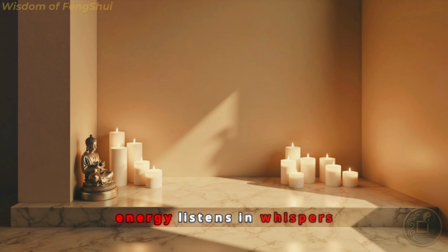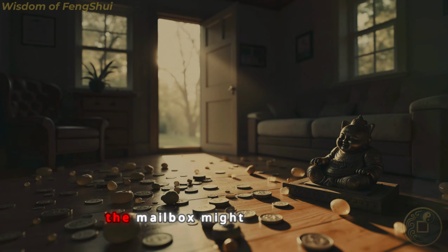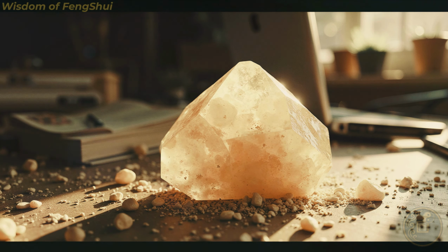It doesn't need to be louder than that. Energy listens in whispers. And if you're wondering if it makes a difference, watch what shifts over the next few weeks. The mailbox might surprise you. The job call might come through. The anxiety might lift, just enough to breathe easier. It's okay if he's been moonwalking toward the driveway this whole time. Toads are patient. So is abundance. Now he's home. And if you're lucky, he brought company.